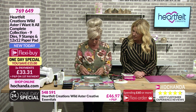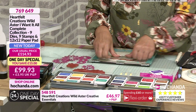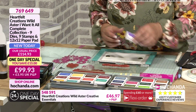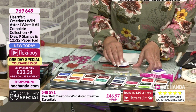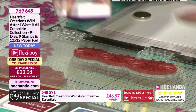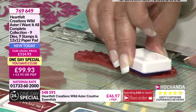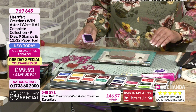So I'm using the stamp platform just purely because I didn't bring my blocks today, but hey. That's a nice clean platform, Nikki. It is, it's a new one. So I'm going to stamp them in a nice purple. Okay. So I'm just going to stamp that up. They are red rubber, so they're going to cling to the platform or your block, whichever you prefer to use. Okay, lovely. Now what I'm using is the paper, which is the Heartfelt flower shaping paper.